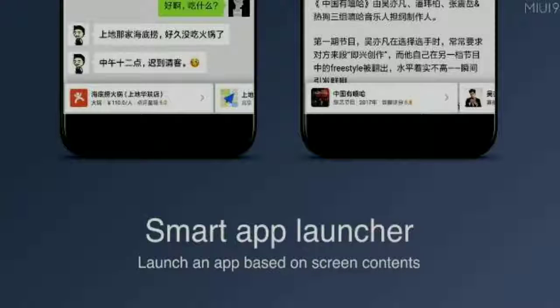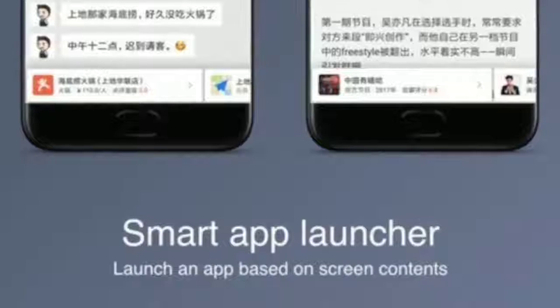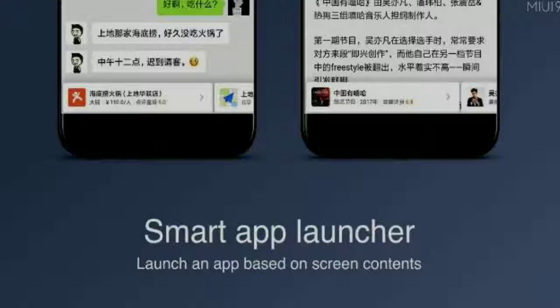Now this is one feature that hasn't made it to the MIUI 9 beta we have been using. Reportedly, the feature is exclusive to China users. Well, Smart App Launcher will read the information on your screen to recommend apps that you might want to use. For instance, if you're talking about going to a place in Messages or any other app, the Smart App Launcher will recommend Google Maps and other travel apps. It also brings you contextual info based on what's on your screen, similar to Now on Tap.